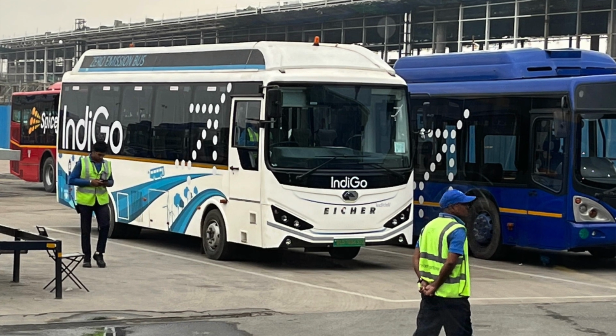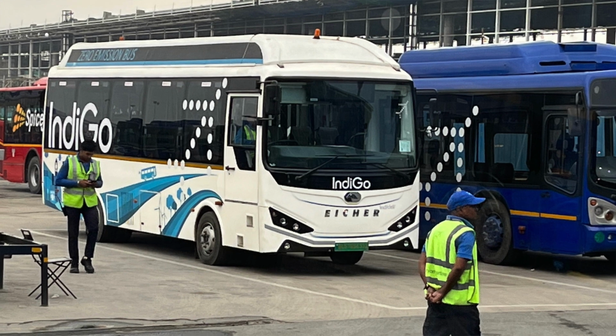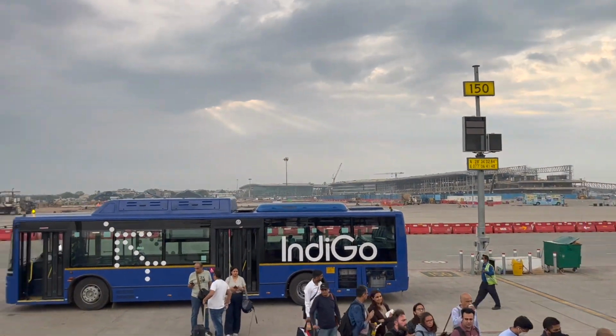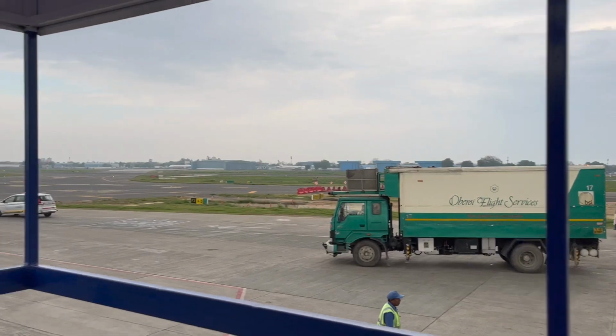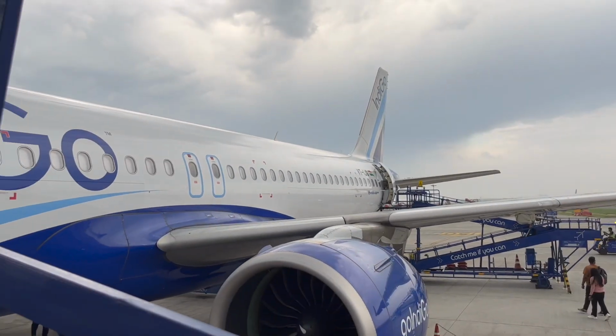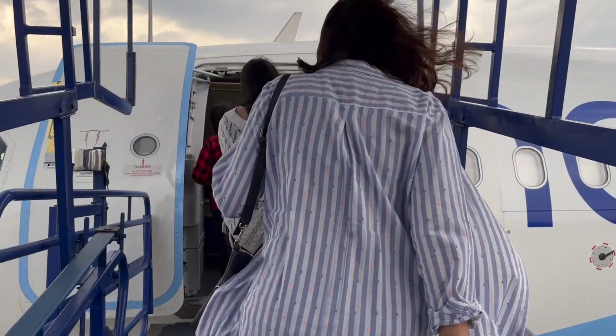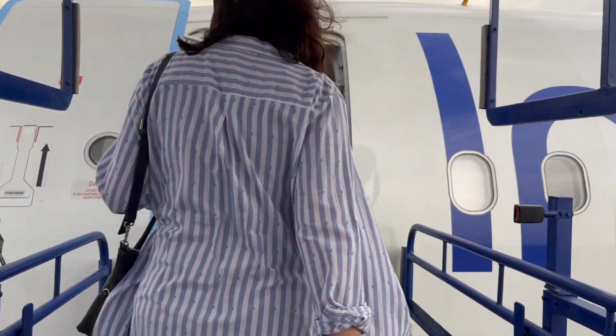It was a pleasure to see that Indigo has started investing in electric buses to transport passengers to and from the terminal building. This is low-hanging fruit for electrification of vehicles in India. Eventually we got to the aircraft and began to board. Another day, another Indigo plane.